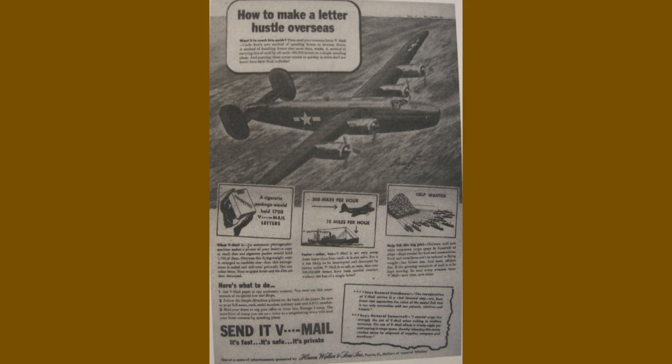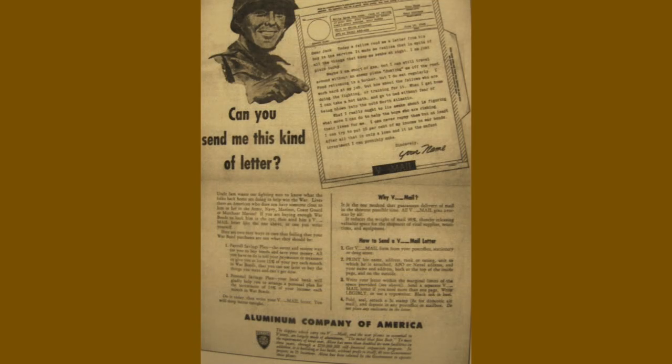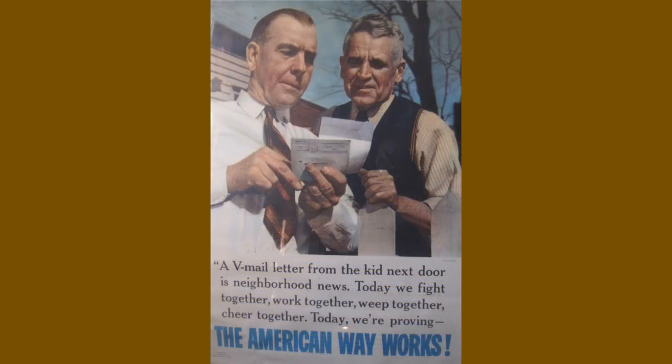Next one. And this one describes, and if I had more time, I'd show you the length of times that each takes, comparing to a ship. This one right here, 300 miles per hour, 10 miles per hour, which one would you want your letter on? Okay, next. And then someone begging their parents to send them an email letter instead of a regular letter. Okay. And that was going to be the original cover of the book, two dads talking about getting an email from their sons. The American way works.